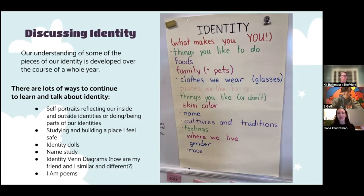It began with, what makes you you? I like to do a lot of different things. It depends on the foods I like to eat, my family, the places we like to visit. And then as we learn more and grow more as a community, that really changes and evolves, right? It becomes things like skin color, your name, your culture, your gender, your race. All of those things become components of our identity that we build on throughout the course of a year.